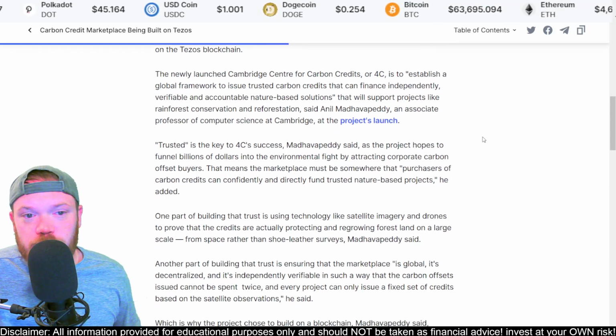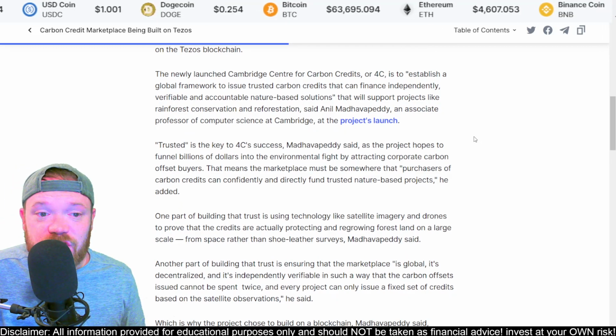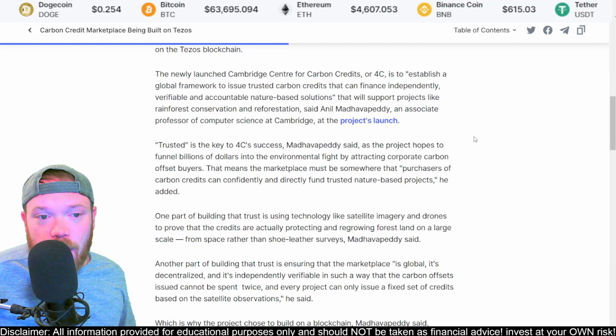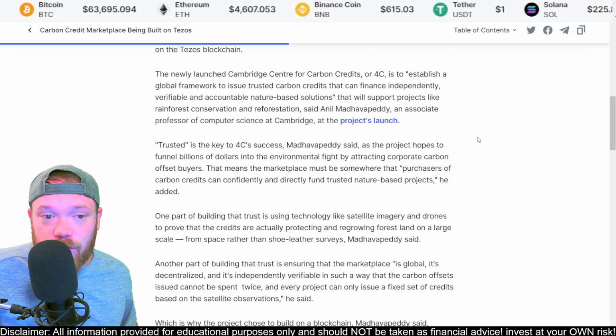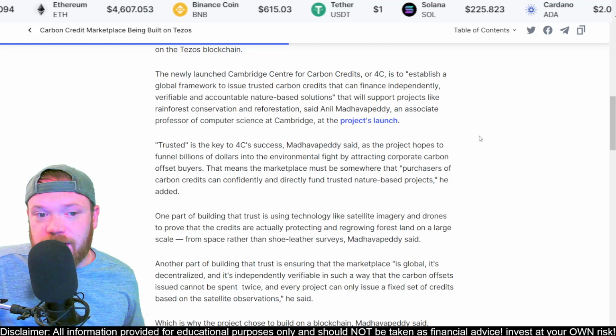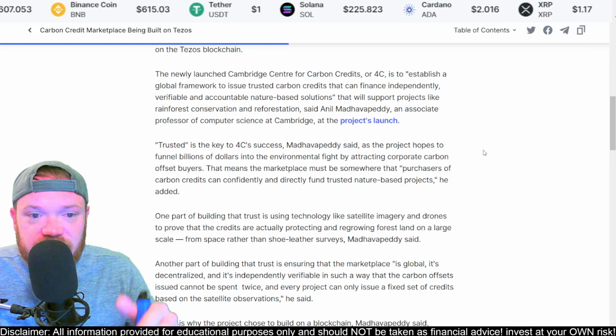The newly launched Cambridge Center for Carbon Credits, or 4C, aims to establish a global framework to issue trusted carbon credits that can finance independently verifiable and accountable nature-based solutions that will support projects like rainforest conservation and reforestation. This is what an associate professor of computer science at Cambridge mentioned at the project's launch.